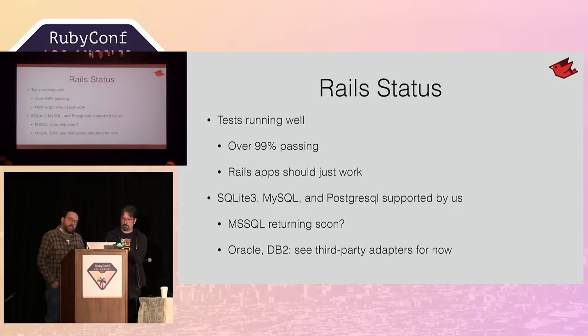One of the big outcomes of our Rails 5 work, though, is that we're only going to support the big three database adapters. However, we've gotten enough community support that the MS SQL stuff is coming along, so we will probably be supporting that pretty soon. For Oracle and DB2, we request that you just go and use a third-party gem like Oracle Enhanced.